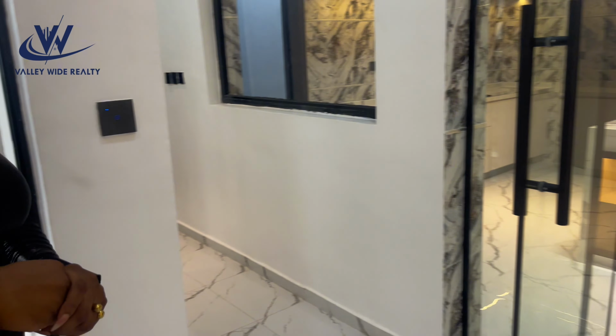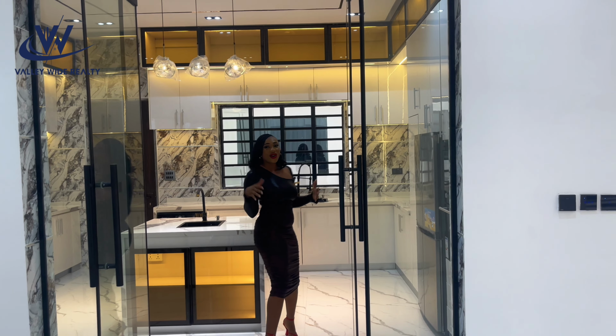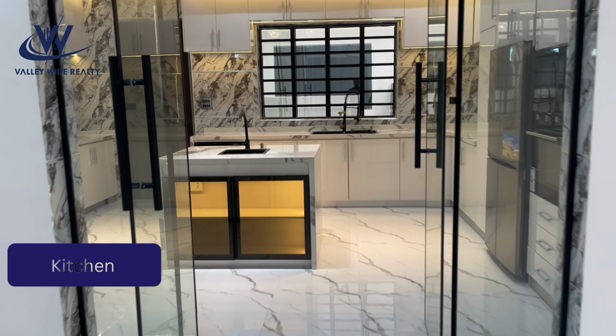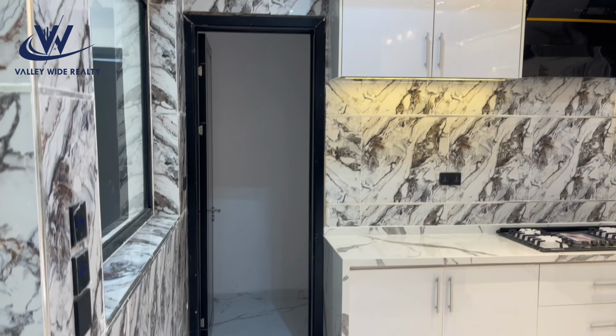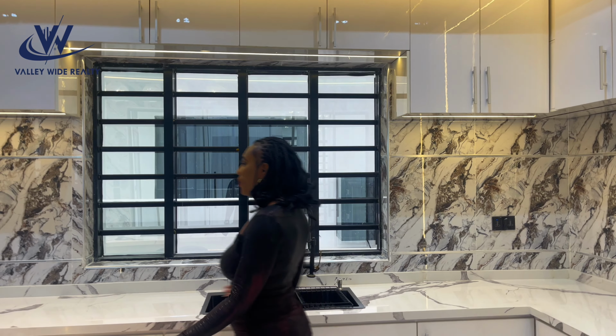Yeah, so from the swimming pool, we get into the kitchen. The kitchen is just right across from the dining. Come on in. Lovely cooking area. You get a fully equipped and functional kitchen. This kitchen is going to just inspire you to want to cook and cook and cook.